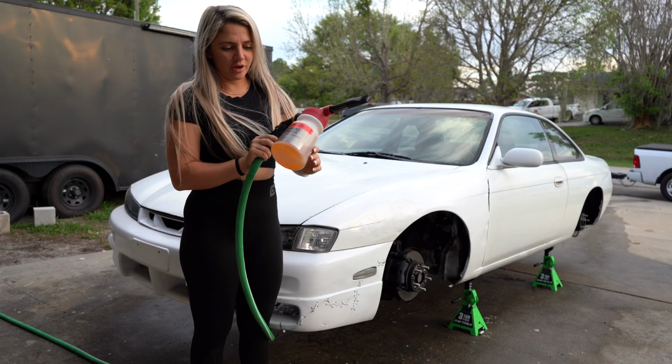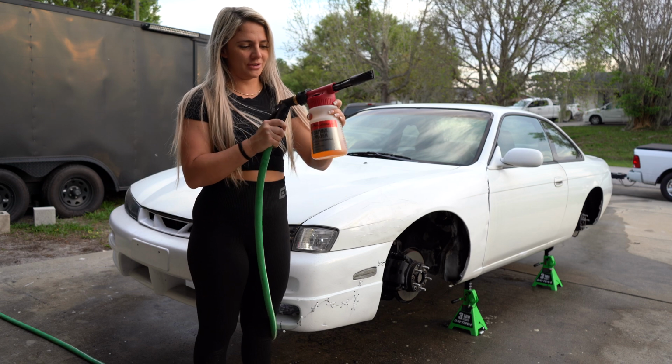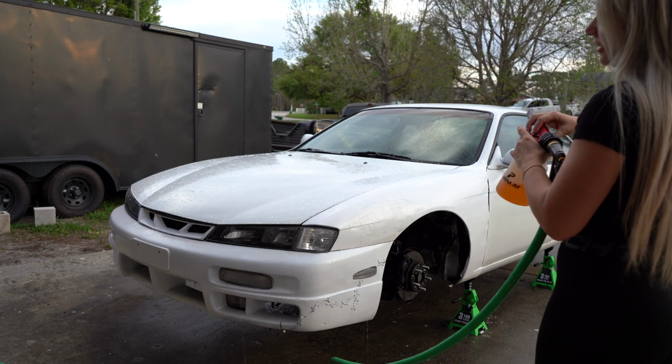Alright, so I found one of these foam sprayer things that everybody has at Walmart today, and I just had to have it, so let's see how it works. It's 5. So do 5.